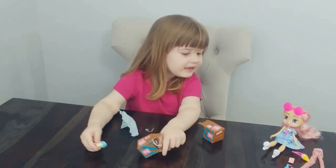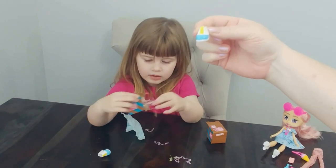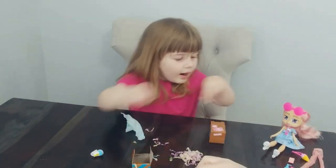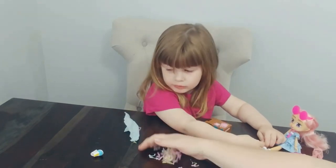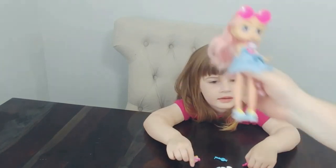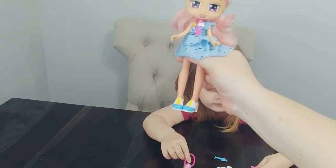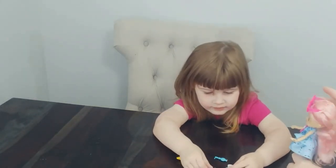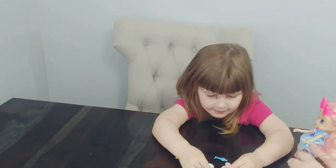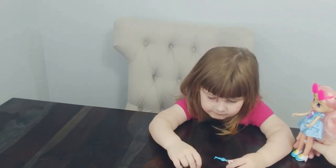Okay. It looks like you can take the seams off. Maybe little white and blue platform shoes. Yeah. Maybe you can take these off. Maybe you can put those boots on. Okay, Shy Scribers. Here she is. Here's Kiki with her sparkly tights on and her new shoes. And her pretty pink hair, right? What do you think? Is she pretty cool? Was she fun to open up?